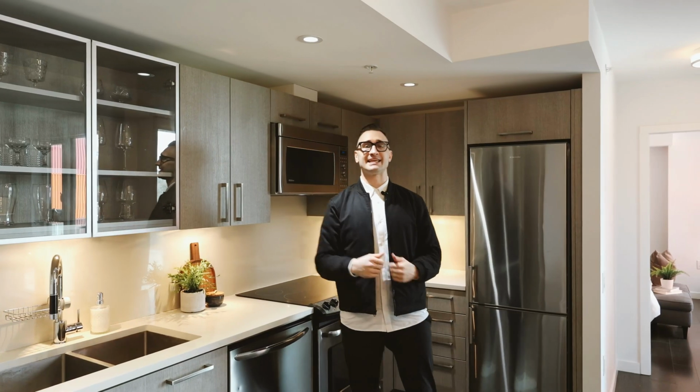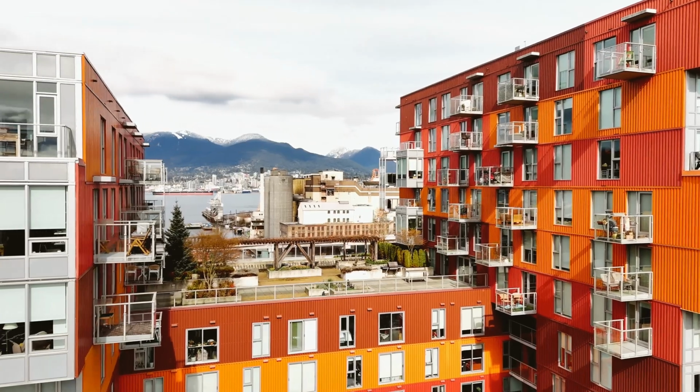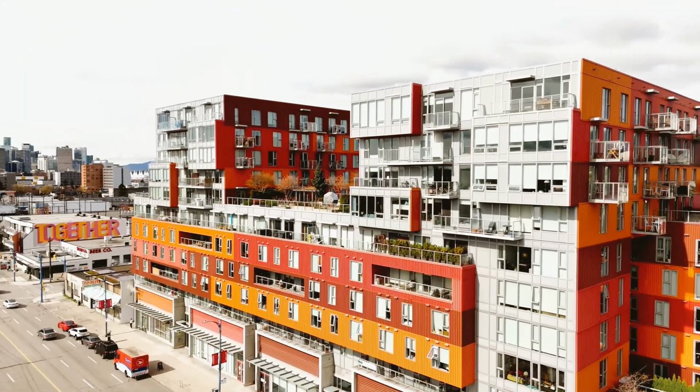They just don't make units like this anymore. We're almost at 700 square feet for a 1-bedroom, and this property is less than 10 years old. Usually if you're wanting a larger size for a condo, you have to go older, like 20 or 30 years old. That is just not the case. We're less than 10 years old in Strathcona Village here.